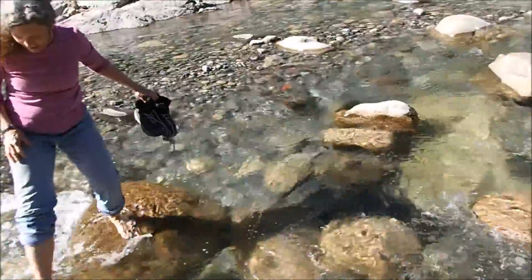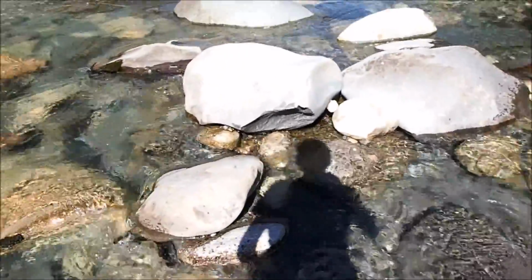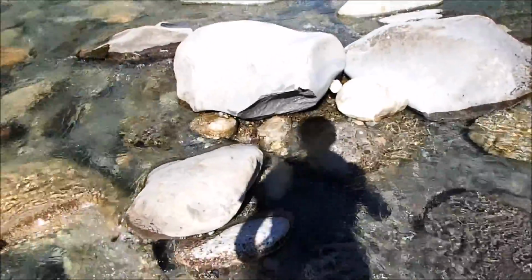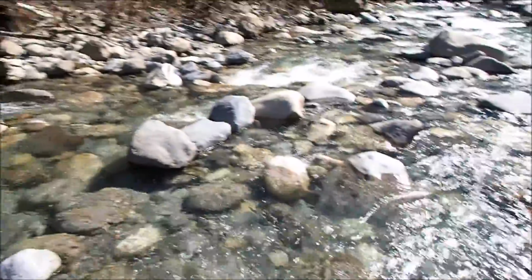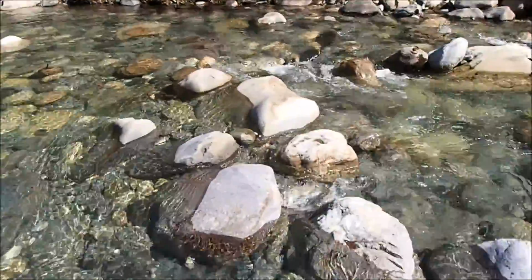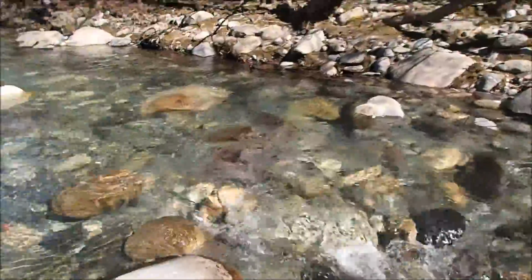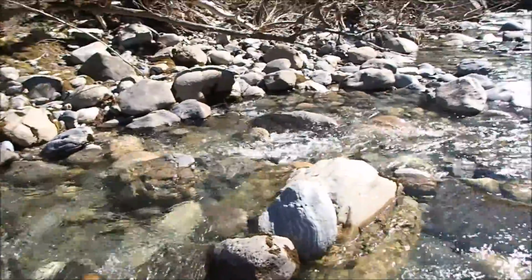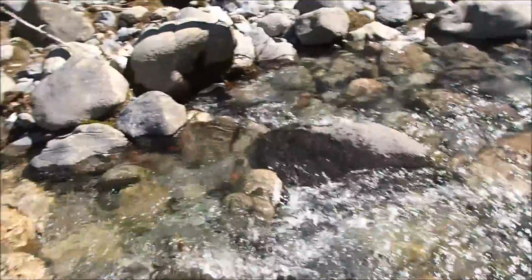Hurry, hurry! It's cold, cold. Can I get on that rock? Hold on. Hurry, hurry! Yeah. It is very cold. I'm sure it kind of hurts probably. You know how cold water can be. Well, we're almost there though. At least I am. Woo! Almost fell over.